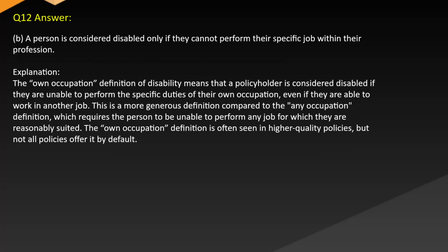Answer: B. A person is considered disabled only if they cannot perform their specific job within their profession. Explanation: the own occupation definition of disability means that a policyholder is considered disabled if they are unable to perform the specific duties of their own occupation, even if they are able to work in another job. This is a more generous definition compared to the any occupation definition, which requires the person to be unable to perform any job for which they are reasonably suited.